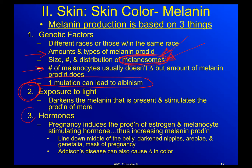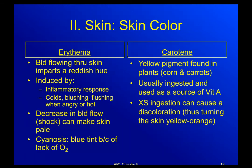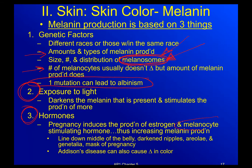Another thing that can influence my skin color, hormones. So, pregnancy induces the production of estrogen and progesterone, and it also starts the production of melanocyte stimulating hormone. So, what do you think it's stimulating when it's called melanocyte stimulating hormone? Right, melanocytes. So, they start kind of working harder and making more of those little melanosome bubbles holding color.